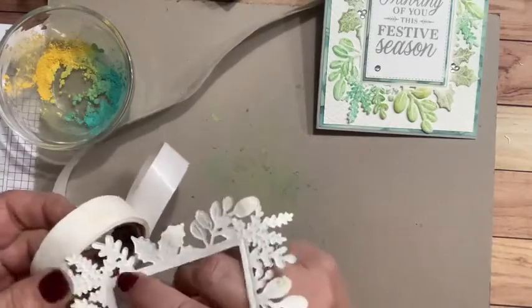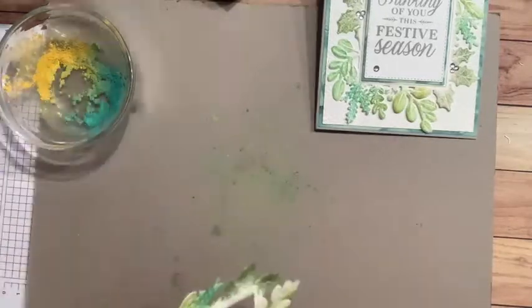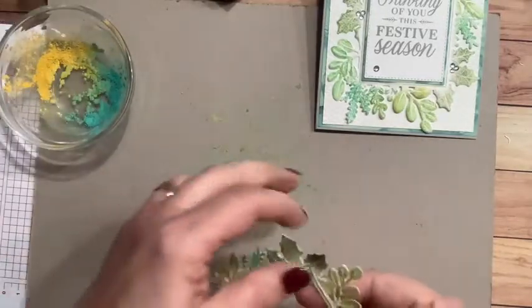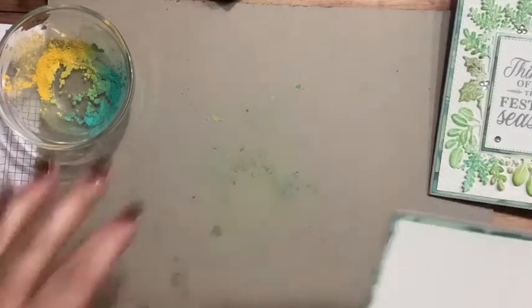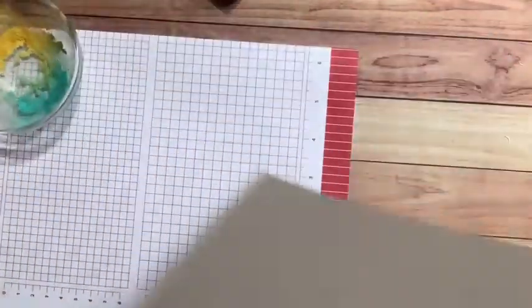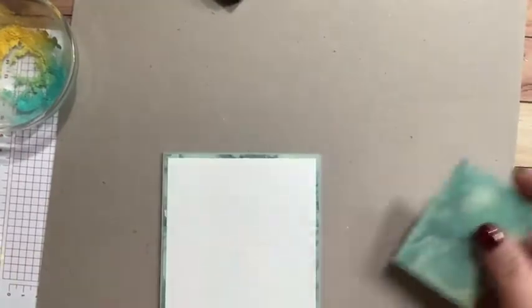All right, I'm just about done. So I've gone all the way around with a few glue dots, and you could have done it with dimensionals. You could have used glue too. Because of time, I was trying to go a little faster.